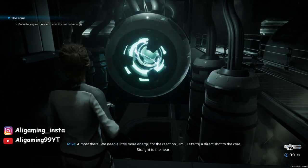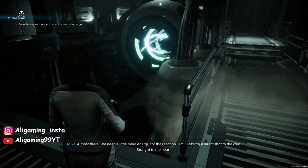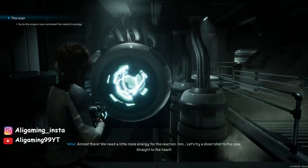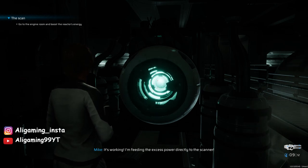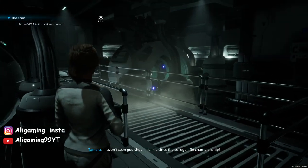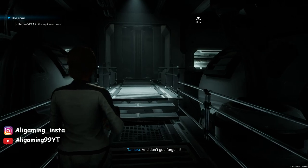Almost there. We need a little more energy for the reaction. Huh. Let's try a direct shot to the core. Straight to the heart. Well, that doesn't sound dangerous at all. It's working. I'm feeding the excess power directly to the scanner. I haven't seen you shoot like this since the College Rifle Championship. Yeah, I also remember you taking first place from me. And don't you forget it.